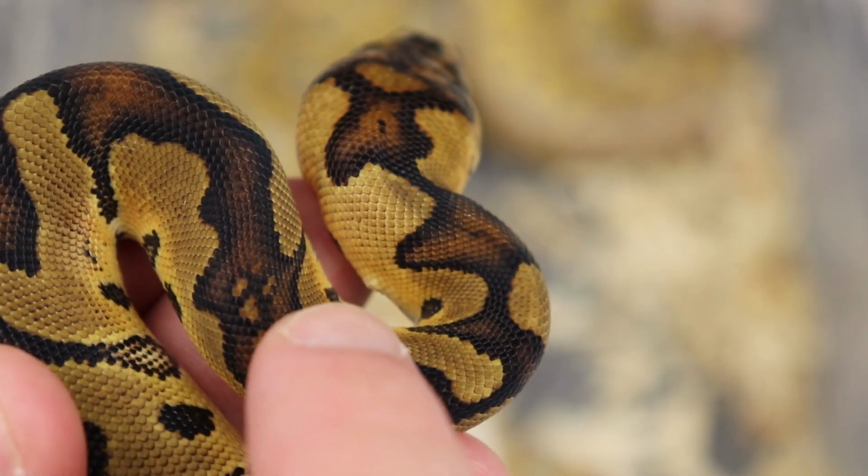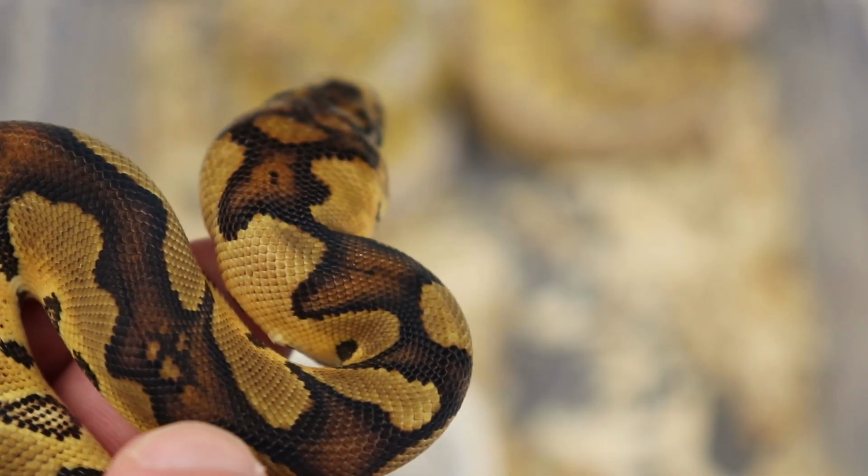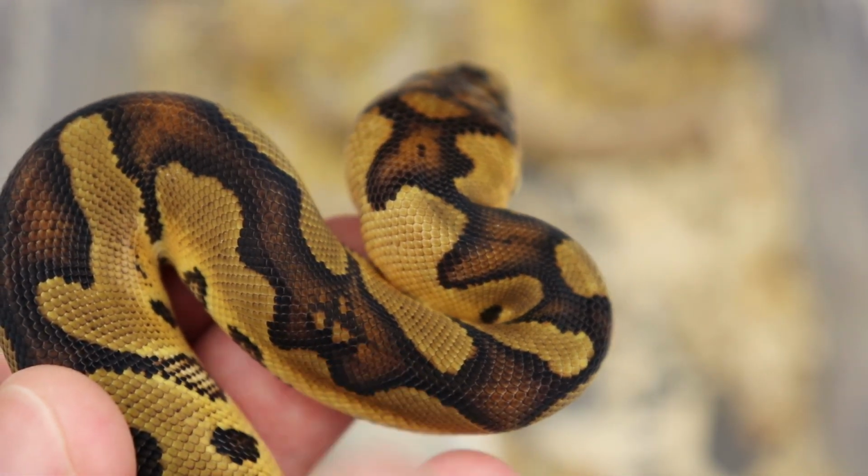In this little area right here, it almost looks like a, I don't know if you want to call it a paw print. You have like 3 toes basically and a paw pad. It just looks really cool to me, and I noticed it right out of the egg, and I was like, wow, if that's a female, we gotta hold that back because that's gonna look really cool as an adult.